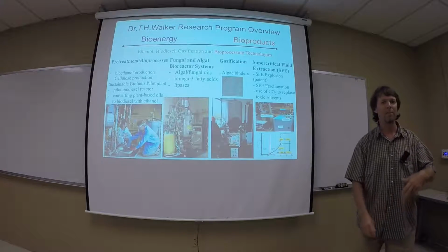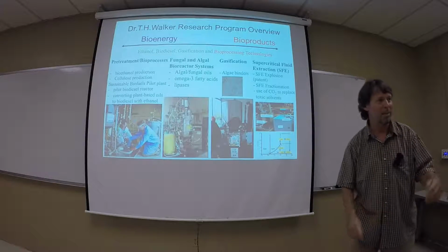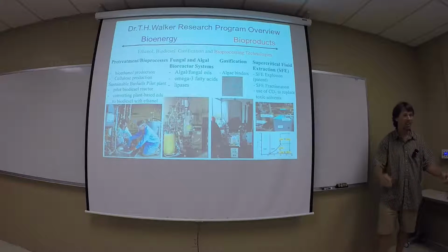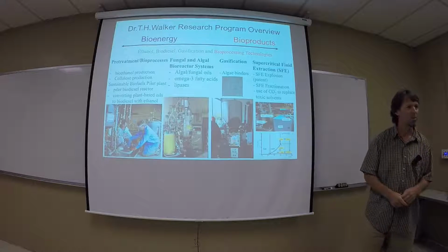So we're trying to get away from really harsh chemical catalysts that are used today. What we're using right now in our facility is potassium hydroxide, which is a strong base. It eats up equipment. You have to have stainless steel, and even the stainless steel gets corroded by this stuff. So we would love to move away from that and go to a more biological or natural type system.